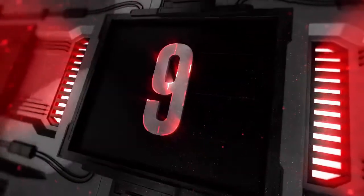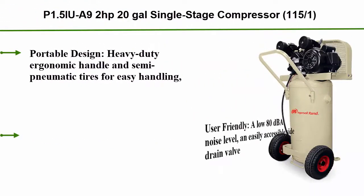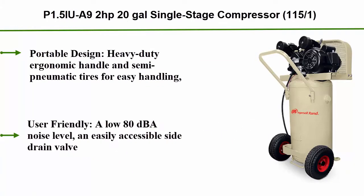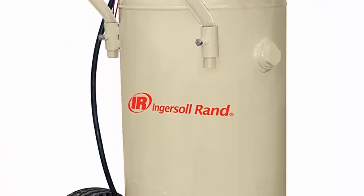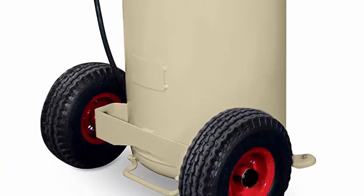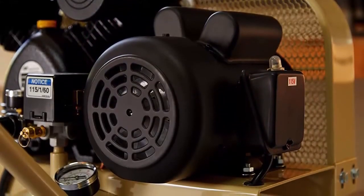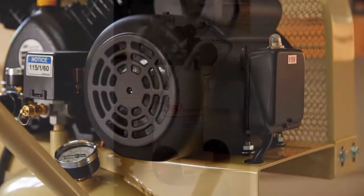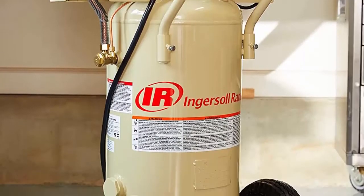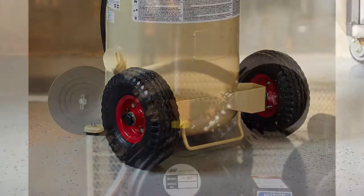Top 9. 1.5 horsepower 20-gallon single-stage compressor, 115 volt, portable design, heavy-duty ergonomic handle and semi-pneumatic tires for easy handling, ideal for DIYers or the professional. User friendly, a low 80 dBA noise level, an easily accessible side drain valve, and an automatic start-stop pressure switch control provide a superior user experience. Maximum power, 100% continuous duty, along with a 20-gallon receiver tank for tough applications.